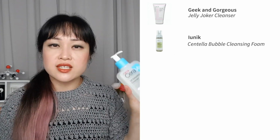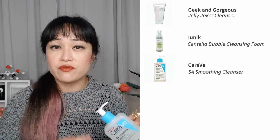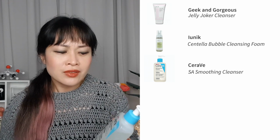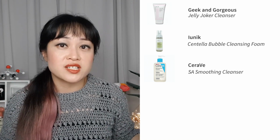I've also been using the CeraVe Salicylic Acid Cleanser. This is really popular. I recommended it to my friend as an easy to find salicylic acid cleanser, and then I realized I hadn't actually tried it. It's fine, it's not really giving me that much of a difference on my skin, and it might just be because I'm already using so much salicylic acid.